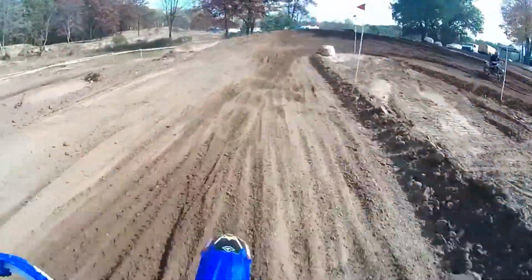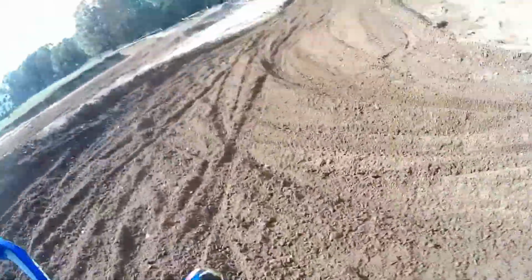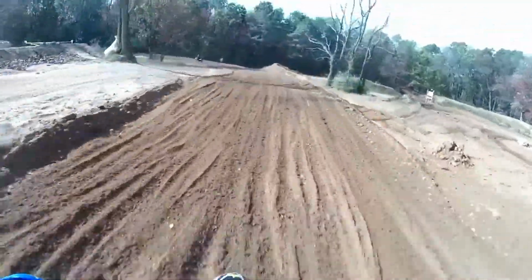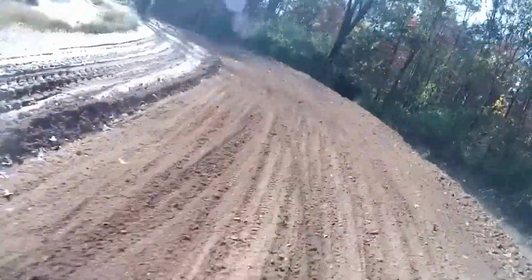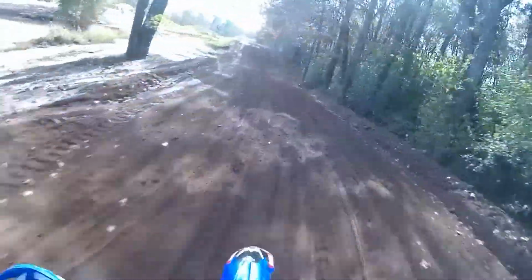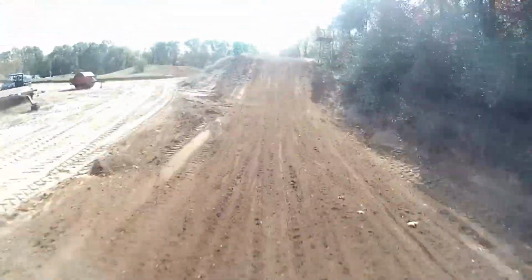Again, like I said, the narrower bars, I'm just kind of feeling these corners out. I'm definitely not comfortable just throwing it into corners like the pros do. I'm not a pro. Maybe someday. We'll see. Okay, so I came a couple inches short, but I'll call that clear. That one I definitely came up short, and this is the one.